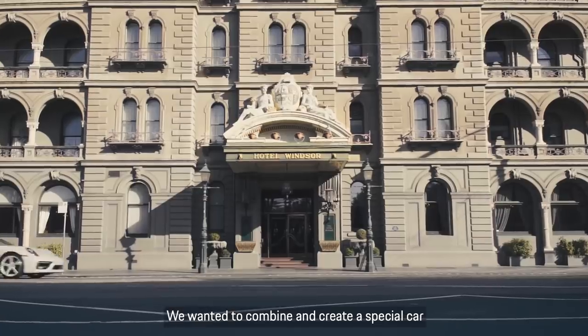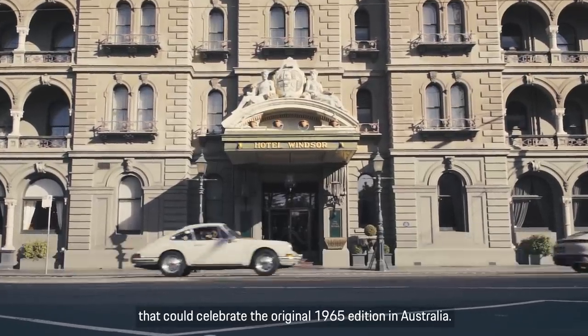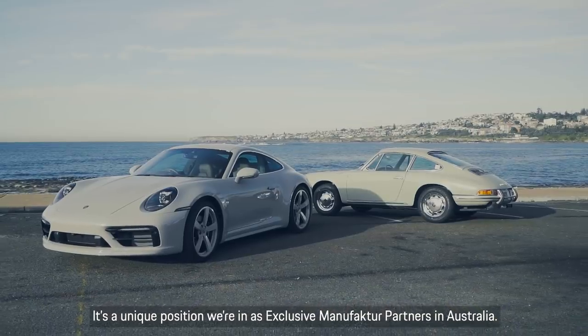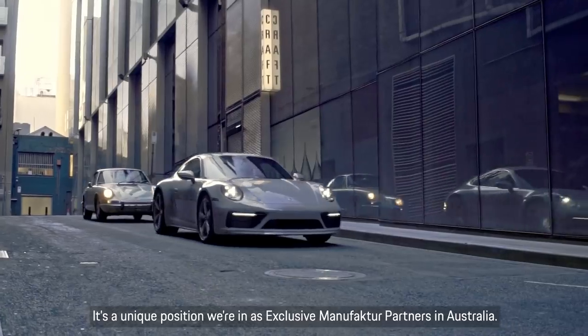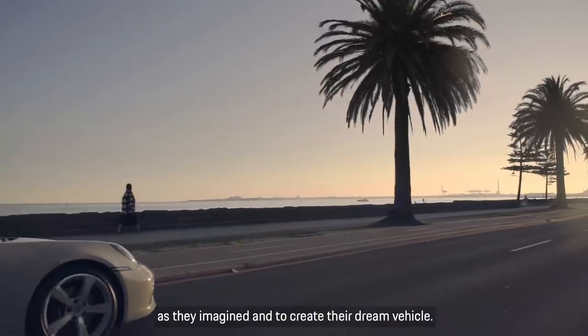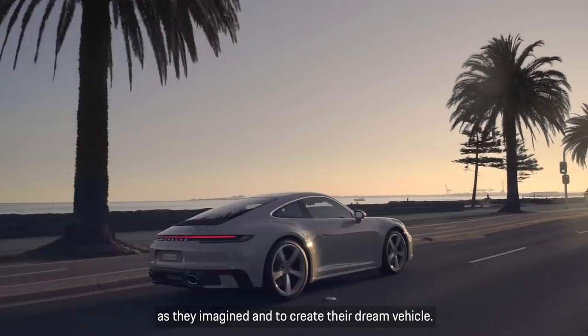We wanted to combine and create a special car that could celebrate the original 1965 edition in Australia. It's a unique position we're in as exclusive manufacturer partners in Australia. It gives our customers endless opportunities to experience the car as they imagined and to create their dream vehicle.